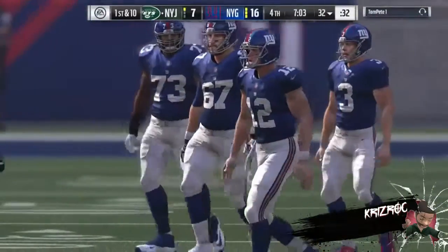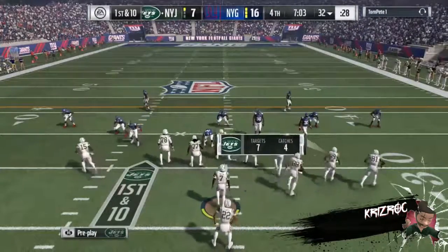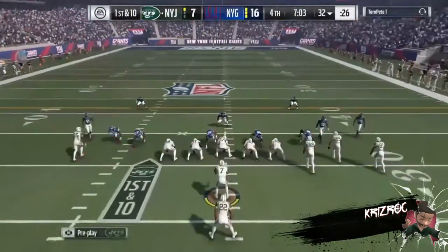And I didn't see anything in the setup. It's a good snap, good hold. Yep. He just pushed it, and that one never wanted to come back. Another pistol look here.